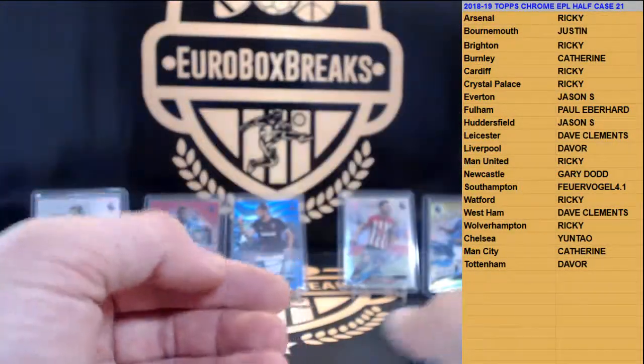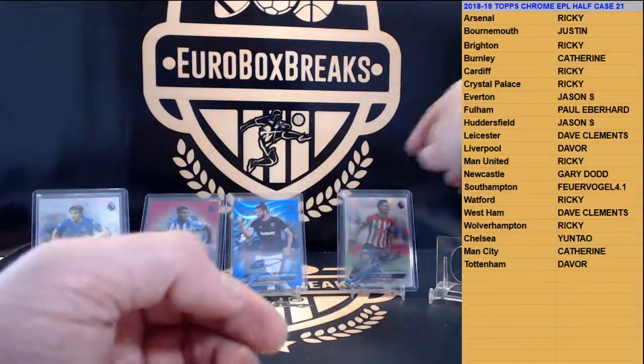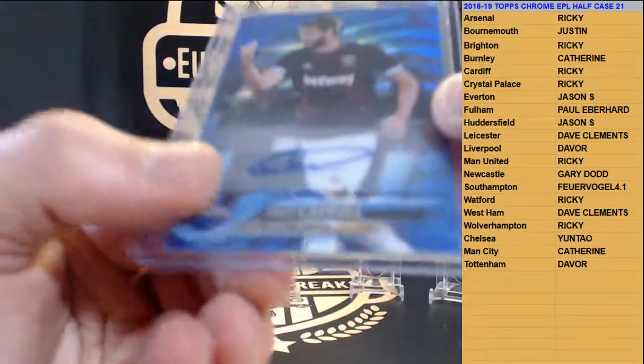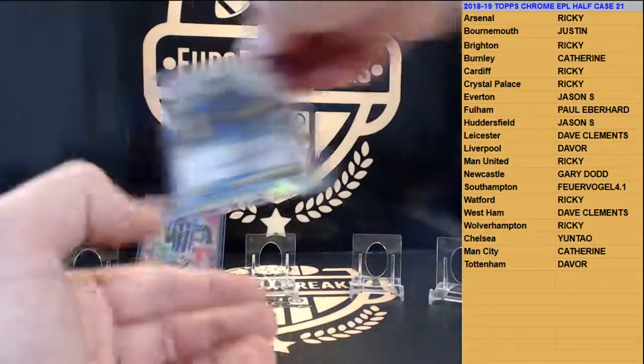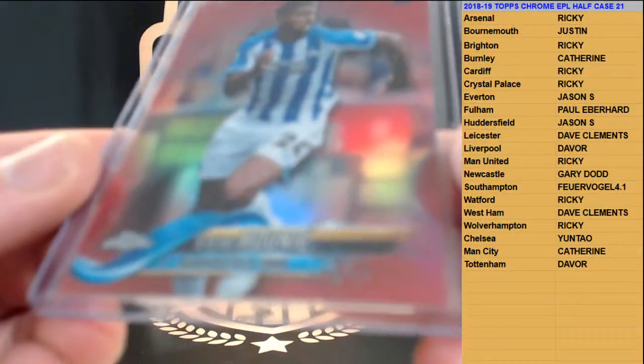And Andre Gray to 50 for Watford. We got Richarlison to 50 for Everton. We got Cedric autograph for Southampton. We got autograph of Andy Carroll to 75 for West Ham. Marcus Alonso autograph for Chelsea. And red to 10 is Steve Mooney for Huddersfield Town.